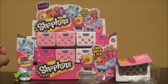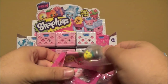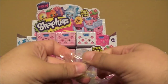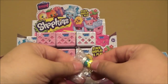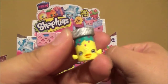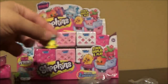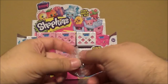We'll just set those right up there. That's minty. That's a common. Oh, so I haven't seen anyone talk about it. I know Toys Uni did a video, but Petkins do come in there. So even though they're special edition, you can get them in the baskets. So this is Flake Jake Fish or something like that. I forget what his exact name was. They're really cute. Fish Flake Jake.